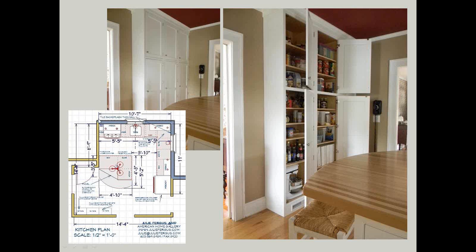This is not a big kitchen. You can see 10'7", and this was 14 feet. Overall, that is not a big space, but it is really efficient now with this L and this peninsula island that's attached to the wall, which is just a dynamite space. It's a great work area.